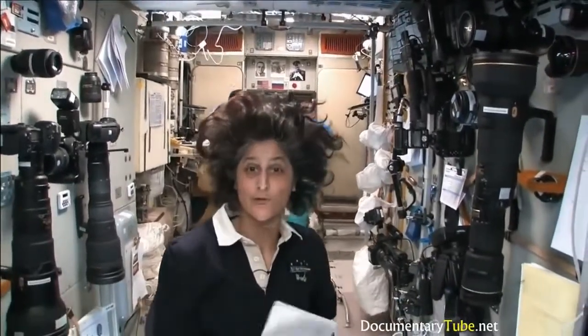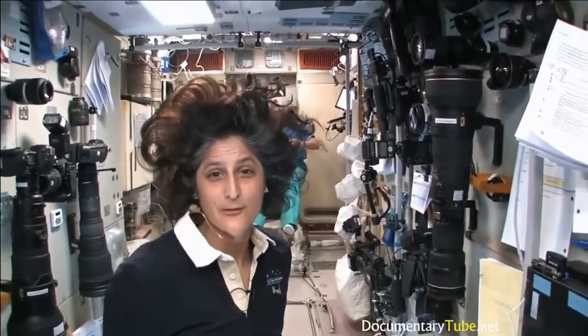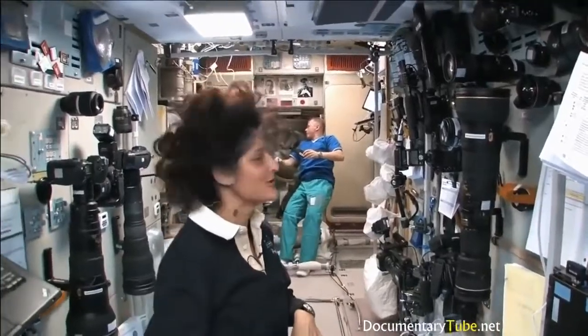And there's also a second bathroom here, which is really cool because 6 of us going to one bathroom is really tough. And so there's one bathroom here and one bathroom on the other side where I showed you.